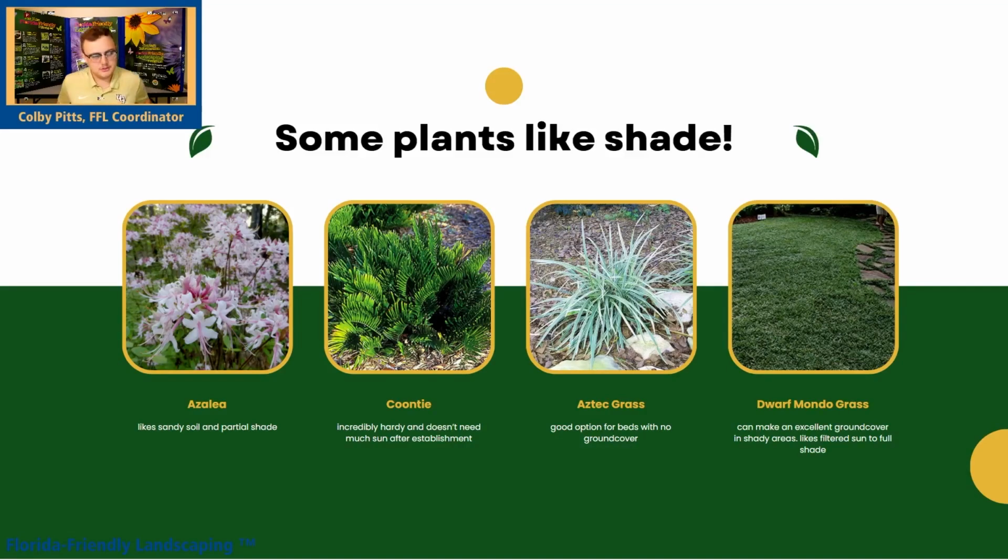I'm sure everyone knows what an azalea is, but if you don't, it's a big, bushy plant with lots of really pretty pink, white, purple flowers. And they like really sandy soil, which, as some of you may know, is very abundant in Hernando County. And they also like that partial shade I'm talking about, where it's shaded for part of the day, or you have dappled shade throughout.